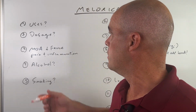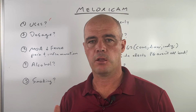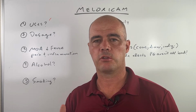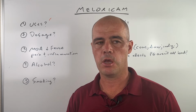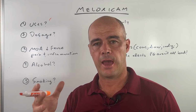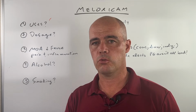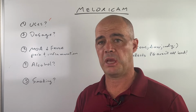So what we'll start out, what's it used for? Meloxicam is an NSAID, a non-steroidal anti-inflammatory drug, and another common drug that you'll see in that class, which is available over the counter, is ibuprofen. With NSAIDs, in particular Meloxicam, what we're going to use it for as an anti-inflammatory is, of course, we're going to knock down inflammation, particularly in arthritis, rheumatoid arthritis, osteoarthritis, and also help with those pain levels in those disease states.